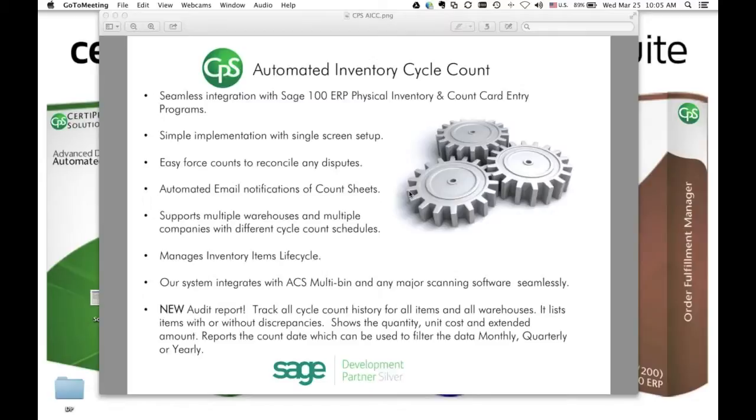It has a seamless integration with ACS Multi-Bin and any major scanning software. And we're excited to announce today that we have a new report called Audit Report that shows the entire history of the cycle counts, the items that have discrepancies or the items that do not have any discrepancies. It shows each item, how many times you counted it throughout the year, as well as information for auditing purposes, just to measure your counts throughout the year and see if this program is bringing you any value.